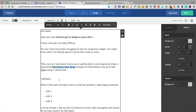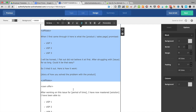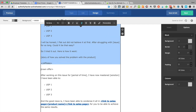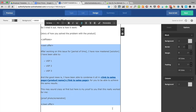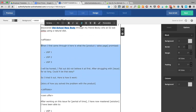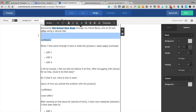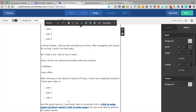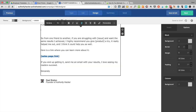And then basically this email just splits into, at this point, there is the affiliate part, which I'm gonna use because I'm an affiliate, and there is the own offer part. And the own offer part would be explaining how you found the solution because you are the person selling. And the affiliate part is going to explain how, through someone, you found the solution and introducing that someone who is the person selling the product. So I'm just going to be doing the affiliate part. I'm going to delete the own offer part in that case. So own offer can go.